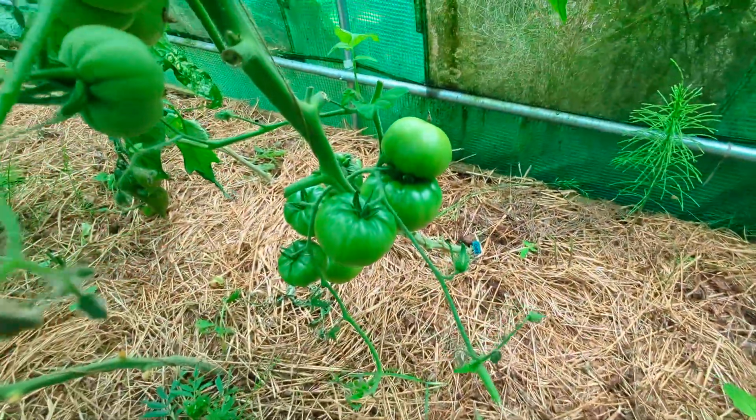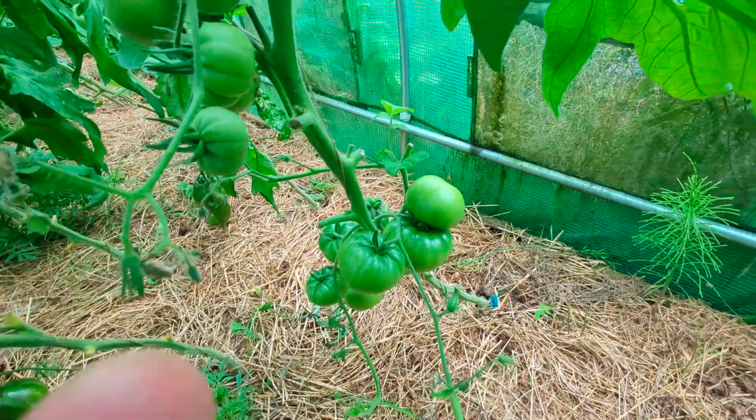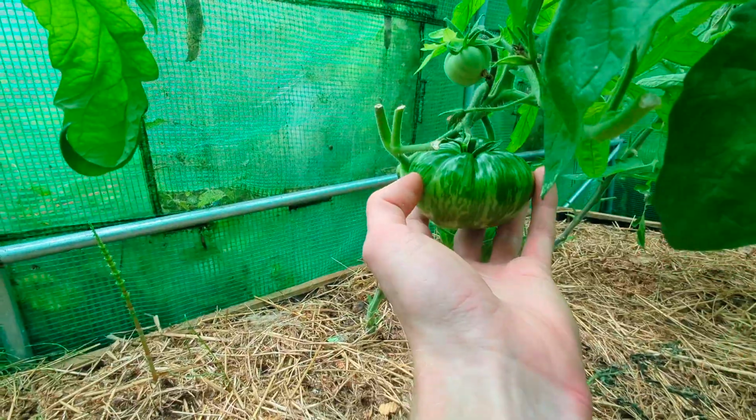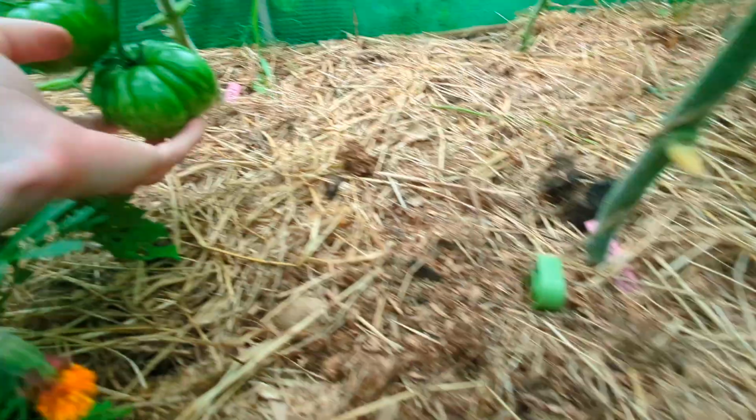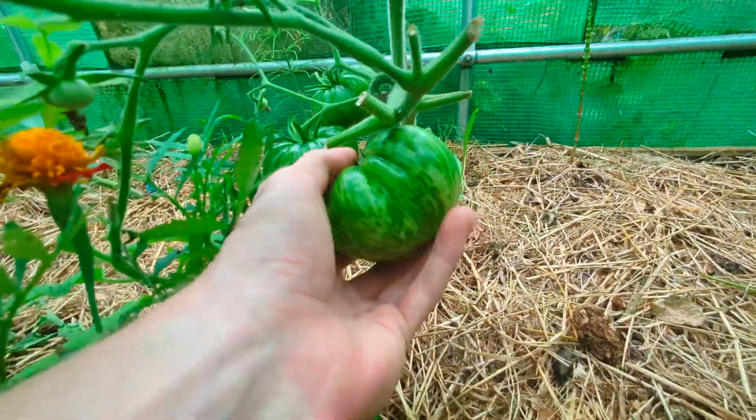Got some Cherokee purples there, nice bunch of them. We've got another one of our favourites here, large barred boar. That's a really nice one. Really nice big stripy tomatoes.